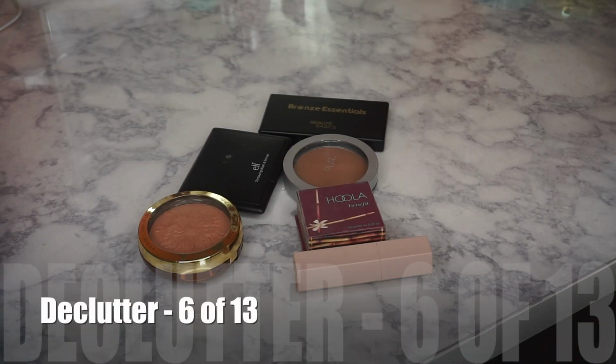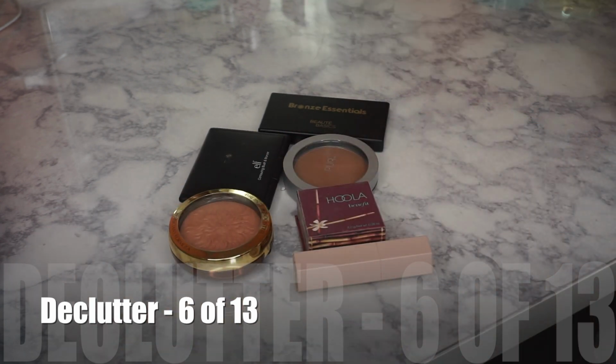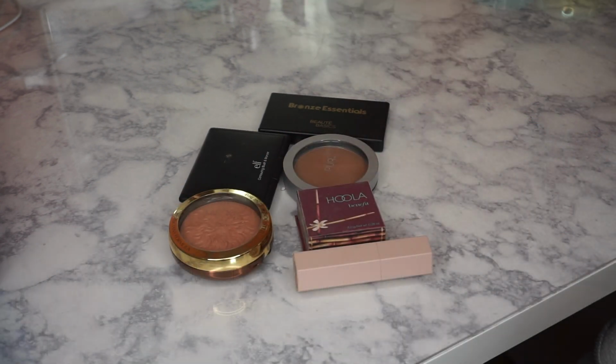So out of all the bronzers I had, these are the ones I am getting rid of. I think I did pretty good and I'm very proud of myself, and I will be happy for the room in my vanity now that these are going to other homes.